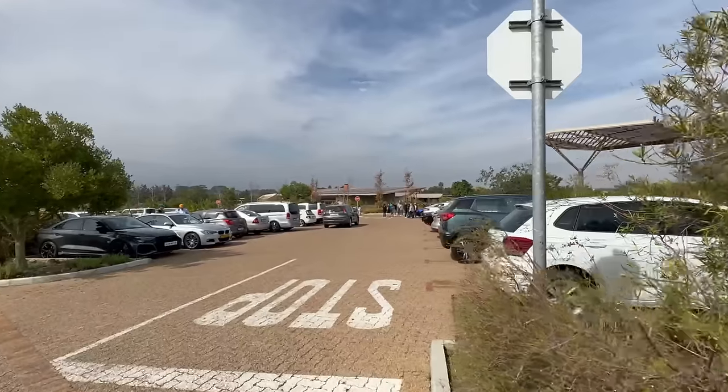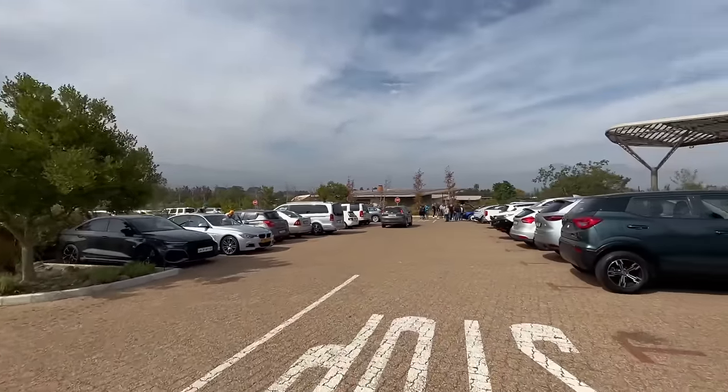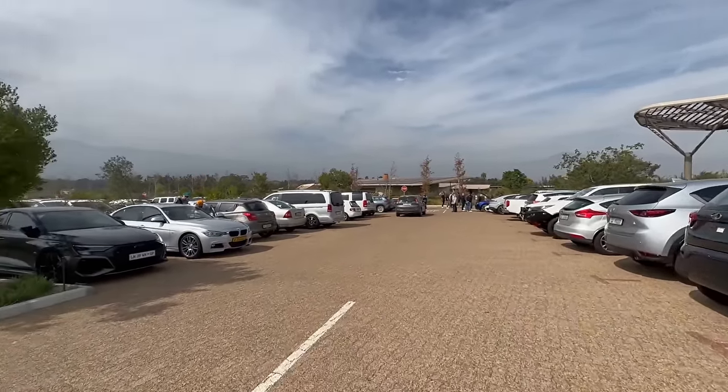I didn't know that. Now you guys know as well. So I don't think that there are too many cars left. I mean, you can see some of the bays are empty.